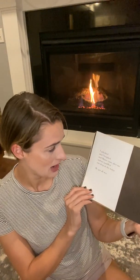"I splashed and I laughed, and Mama came after me, and we paddled out deep in the water. We got all wet." It's kind of simple, but those illustrations just say everything you need to. I really like this book. I really, really love this book.